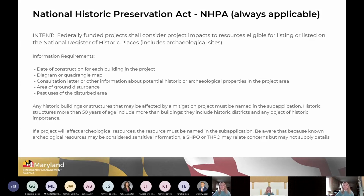If a project will affect archaeological resources, the resource must be named in the sub-application. Be aware that because known archaeological resources may be considered sensitive information, a SHPO or a Tribal Historic Preservation Office may relate concerns but might not have access to that information, which is another reason that you can suggest that maybe you think this is an archaeological area, but that is a part of that later EHP review process. FEMA can confirm that with either the SHPO or the Tribal Historic Preservation Office.